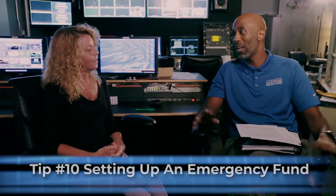Why is this important? Why is this number 10? Now this is your baby emergency fund, and it's $1,000 is what you want to have in your emergency fund. And it's important because we all have emergencies. We have a flat tire that we didn't plan on, or we have a root canal that we have to have done that we did not plan on. These are considered emergencies, and instead of going out and getting a loan or getting further into debt using your credit card, you plan by setting up your emergency fund.